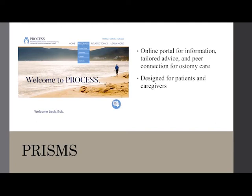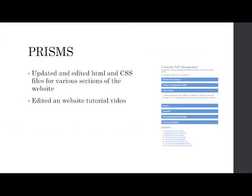PRISMS is a platform for both patients and caregivers, which connects them to frequently asked questions, an advice nurse, peer support, and even tracking their activity levels as well as water consumption to help improve their quality of life. I was responsible for writing the HTML and updating the CSS for certain sections of the website.